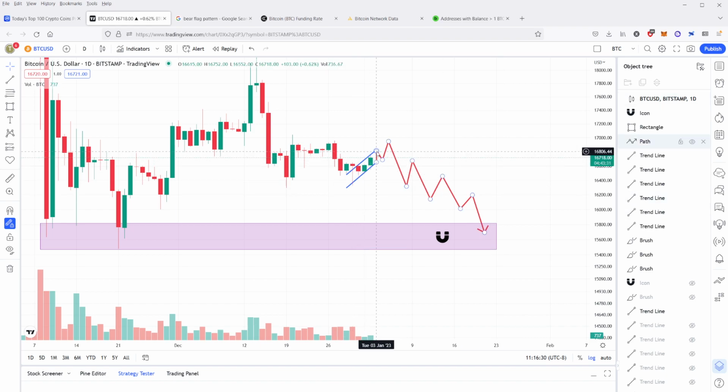But this is how I kind of see things playing out. This is a bear flag here. We may get a couple more days of sideways action or higher price action, followed by a dump back down to the lows that we made back in November. Now, I think that this is a possibility. I think this is a likely possibility, probably not an absolute certainty.